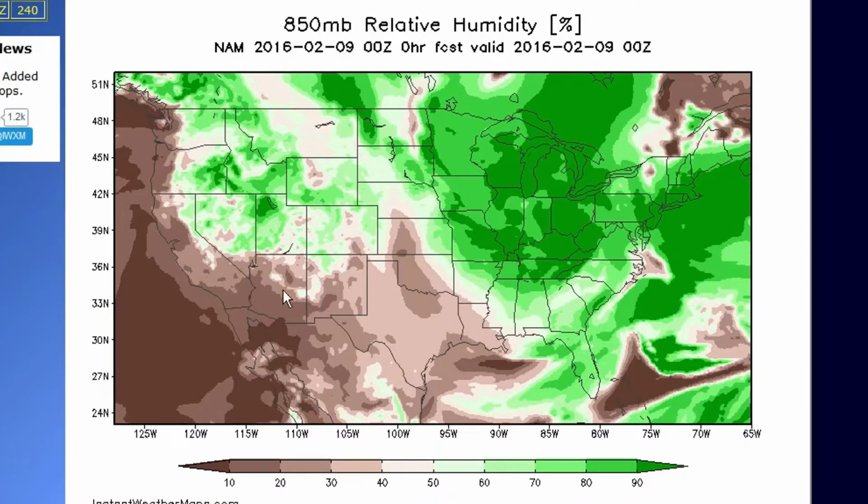Okay, this is the 850 millibar. Holy crap. Look at all that dry air off the west coast. And again, it's extending all the way up into Canada, down to Mexico. Very, very dry. This is 5,000 feet. Here, humidity is less than 20% at this level.